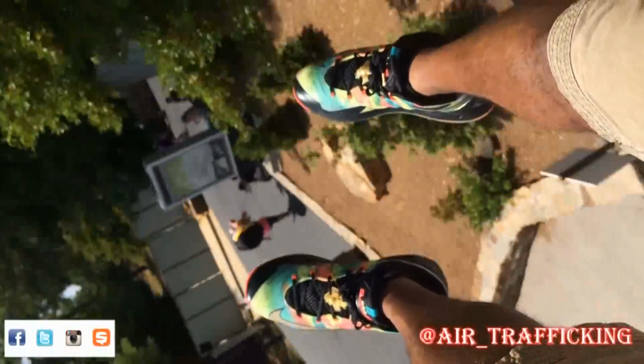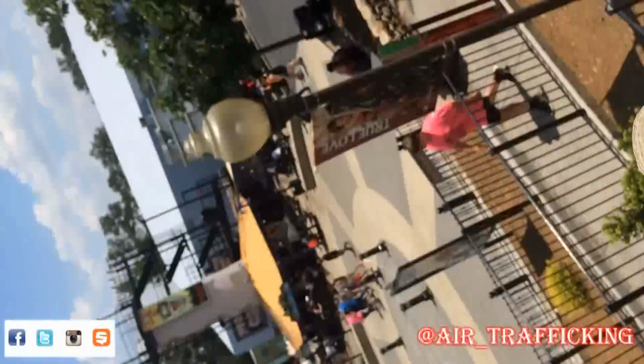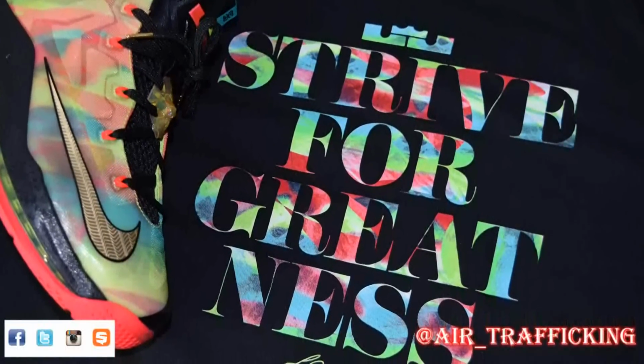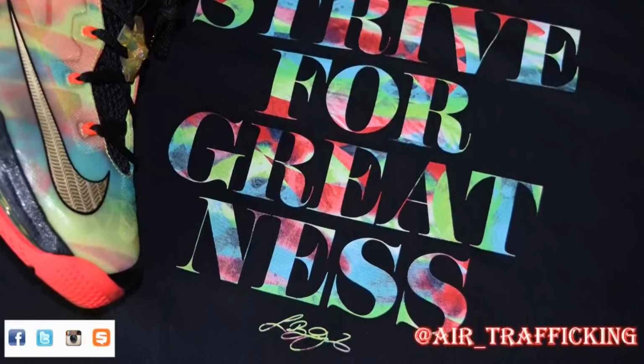You gotta love when spring and summertime come around because it gives you the opportunity to break out some of your brighter shoes that you wouldn't normally wear when it's rainy or cold in the winter. And with that being said, this is definitely not the last time that you'll be seeing this sneaker this summer.